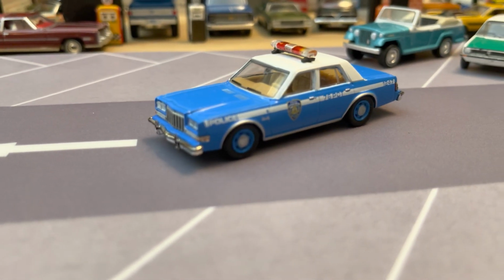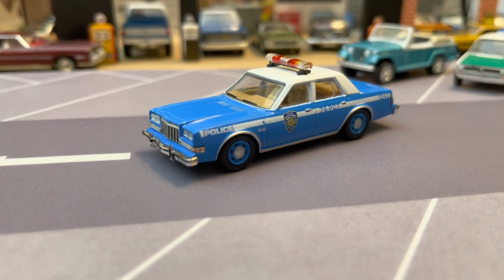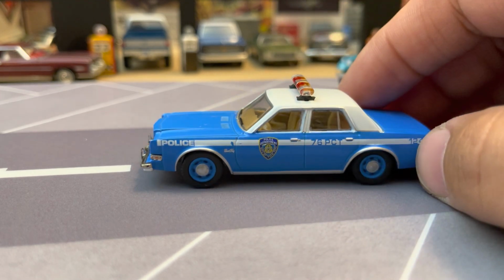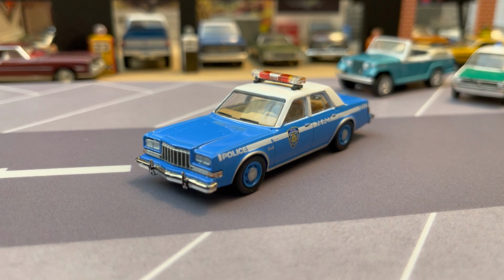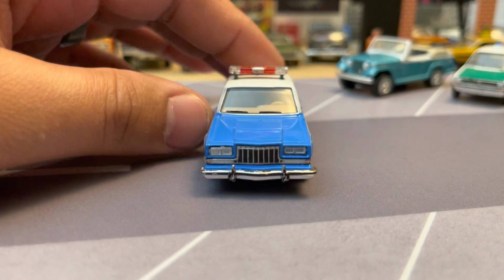And New York used both, I guess. I saw pictures of both. I thought it might have been one or the other, but probably depending on the year. So they used the Grand Fury and the Diplomat. Chrysler had the police package, I believe, when this body first came out, when the redesign was first new, in like 79 or 80. Chrysler also had one. And then they got rid of that, and they had the Plymouth and Dodge versions.